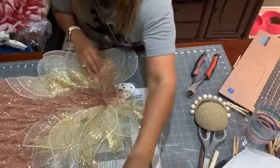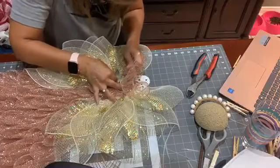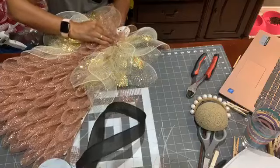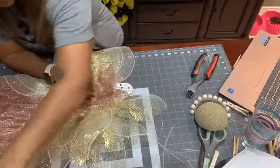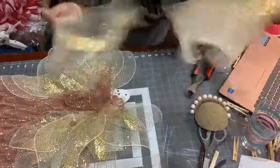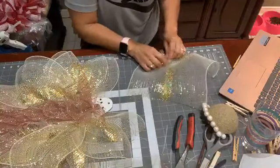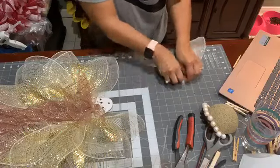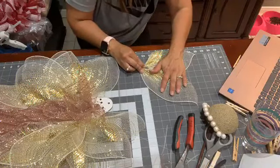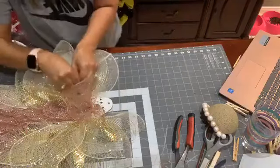I'm gonna add, let me see what this looks like. I'm gonna see what it looks like adding another wing right here. It's coming together. It's taken me a minute. I looked at the pictures of the one I did earlier, but I used khaki. Don't ask for the name again because I totally butchered it earlier, but it's khaki.